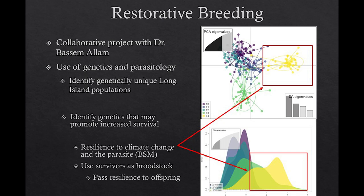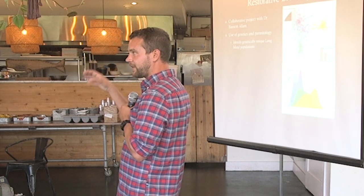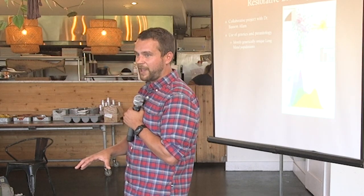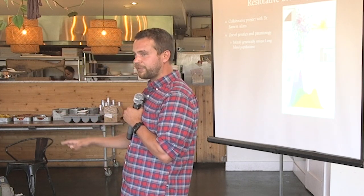This one gets a little complicated because we're talking about genetics, which is not my forte, but I'll do my best. So the idea behind this project is to use genetics and parasitology for restoration. Right now we're trying to identify genetically unique Long Island populations. Dr. Alam sent out almost 1,000 scallop samples for genomic sequencing. So we're trying to figure out the genetic structure of scallops in this area because we want to preserve that. We don't want to take scallops from somewhere else and try to use their genetics to boost our populations.